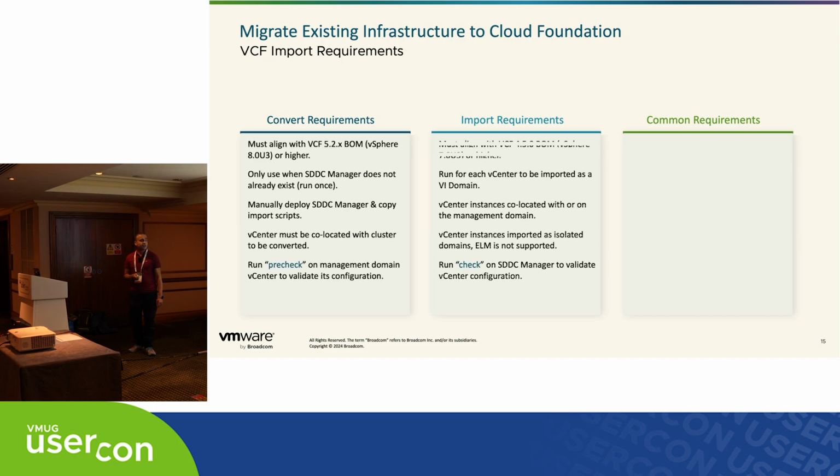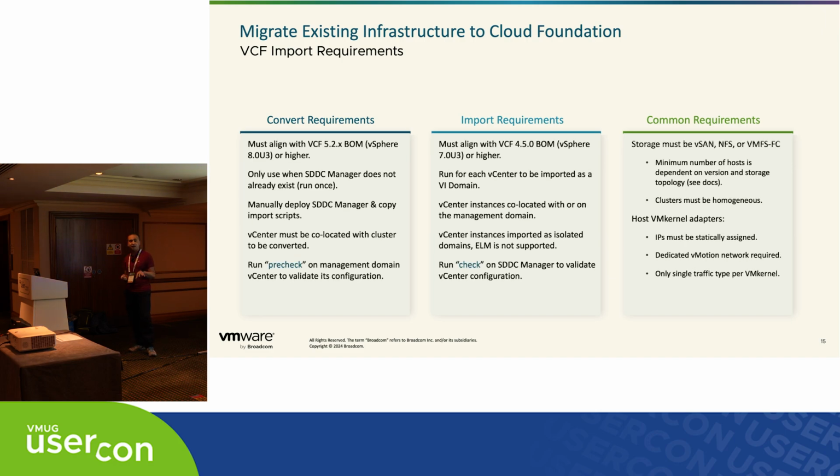Now, there's a lot of caveats on this right now in VCF 5.2. I'm not going to go through each one by one. This is all out there on the internet. But you've got to align to certain HCLs, certain bill of materials, before you're able to actually use the import facility. And then the common requirements are down to storage, right? Because vSAN is still required in the management layer, but then we have the capability of stretching to other islands of storage. So you don't have to rip and replace your existing storage as well.